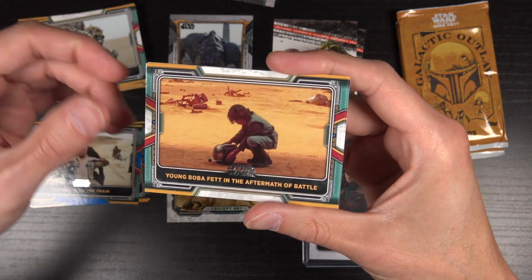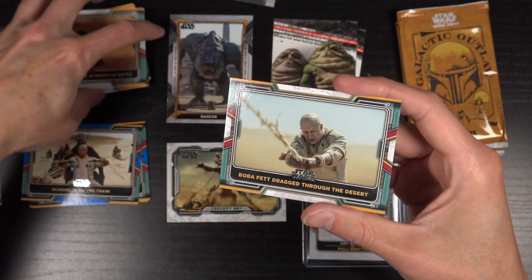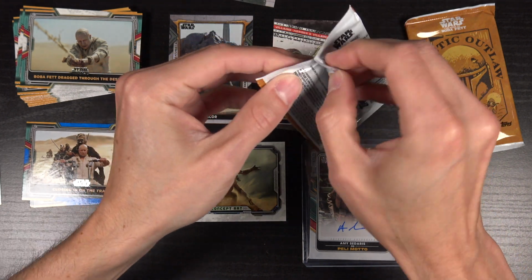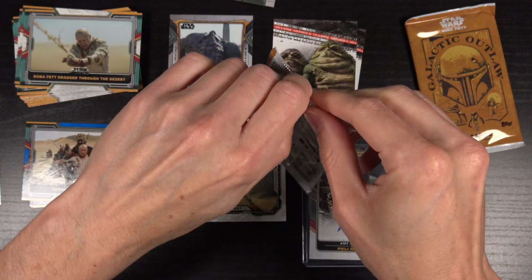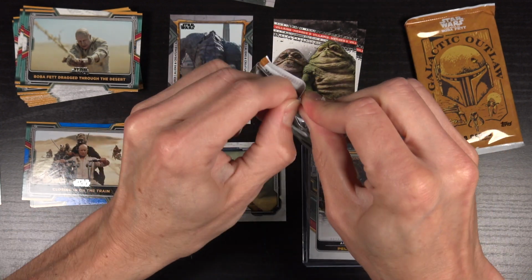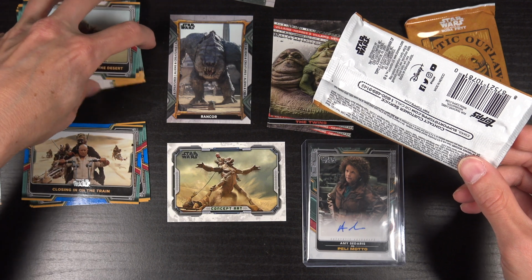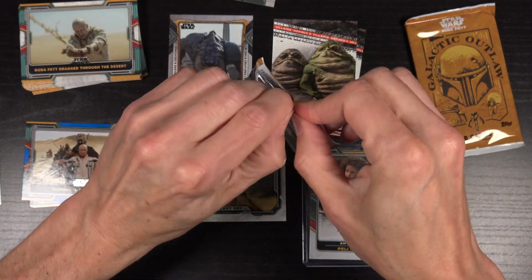Young Boba Fett, played by Daniel Logan from Attack of the Clones. And I've been lucky to actually, as Pop Fiction Investor, I think I've pulled every actor that's played Boba Fett. I think I have gotten their autograph at some point. Got Daniel Logan's autograph if you watch my 2021 Star Wars Signature Series break. I got his autograph there.